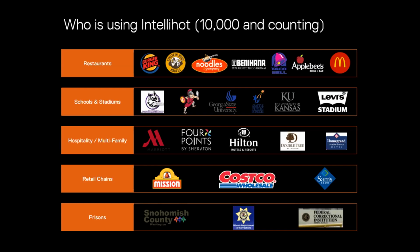We have retail chains. We are the national spec for Costco. Any new Costcos you see come up, we'll have our units installed in them. And then we're seeing a lot of prisons as well. So prisons are starting to come around.